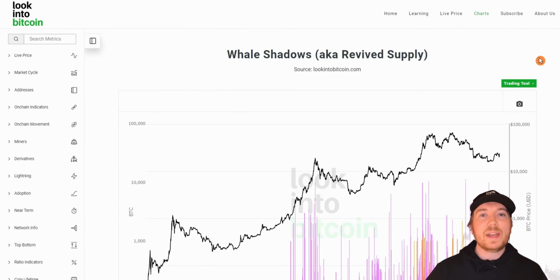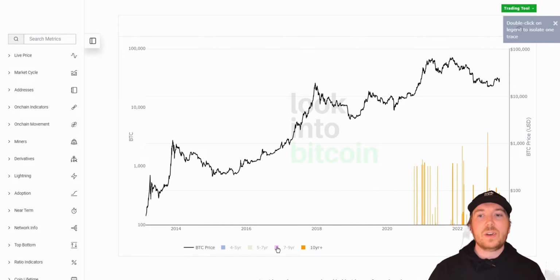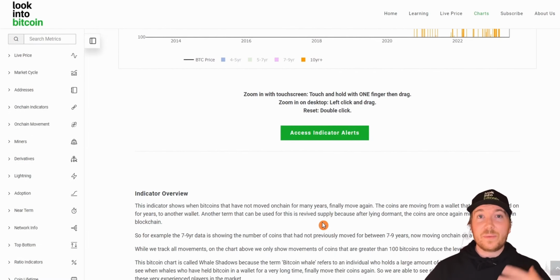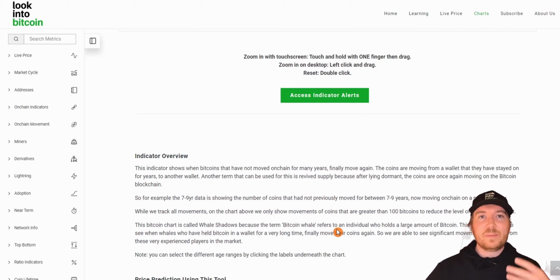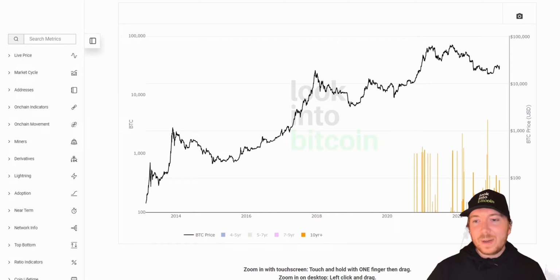Especially if we go over to the whale shadows chart, it does look like potentially there is some more Bitcoin being sold by these larger players, especially if we isolate just those holding for at least 10 years. This whale shadows chart, just for those that don't know, looks at transactions from whales that have been holding Bitcoin for an extended period of time, but only transactions of at least 100 Bitcoin, so fairly substantial market moves. And we can see that there are some more frequent whale transactions on chain, but still not necessarily very large transactions. This doesn't look too out of the ordinary.